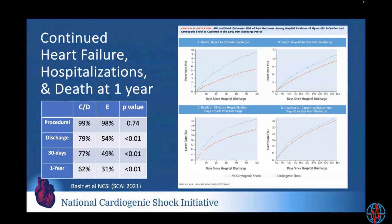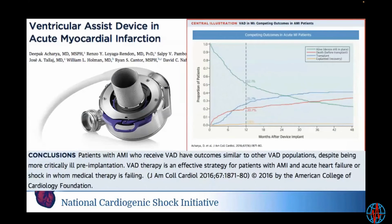This is data from NCSI, which shows the progressive increase in mortality from the procedure to discharge to 30 days to 1 year. And on the right-hand side of your screen is data from NCDR, which shows a continued poor outcome for patients who present in cardiogenic shock. And what that means is we have to have cardiogenic shock clinics, more education, and close follow-up with our colleagues in the advanced heart failure world.